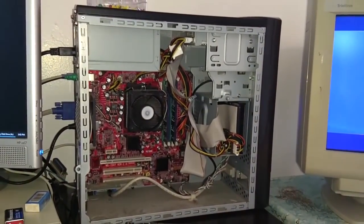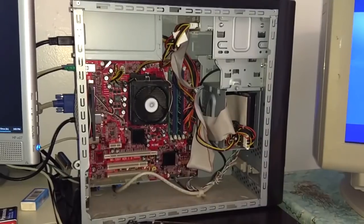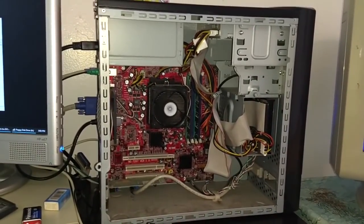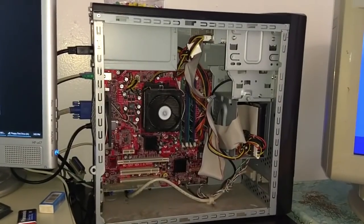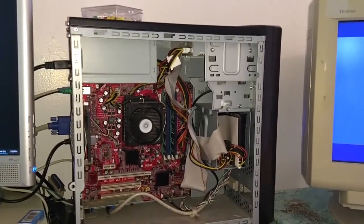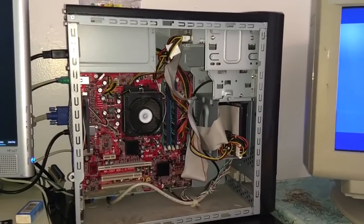I tried my Pentium 4 machine to run the server, and it just does not have enough power. A 3.2 gigahertz Pentium 4 does not have enough power to run a Minecraft server. At least it doesn't run my world very well at all.